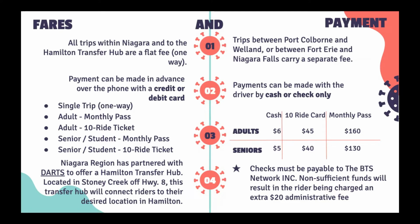So now for the right side, trips between Port Colborne and Willard or between Fort Erie and Niagara Falls carry a separate fee. So this is a different price from the trips within Niagara and the Hamilton transfer hub. Those are a flat fee, and then on these other areas they have a separate fee. And payments for these can only be made with drivers by cash or check only.